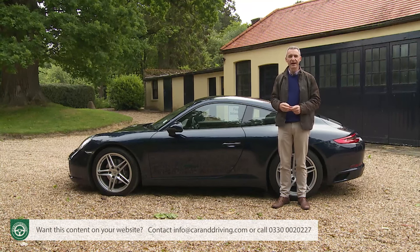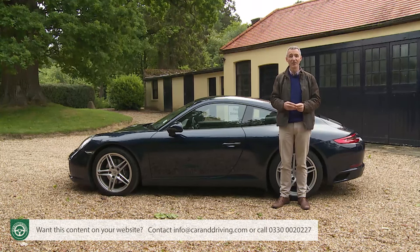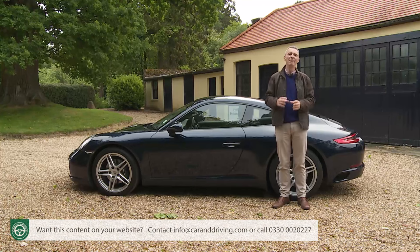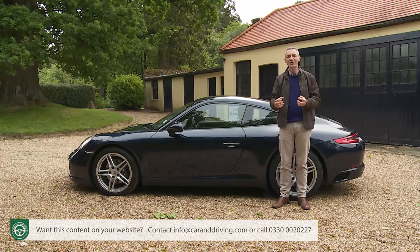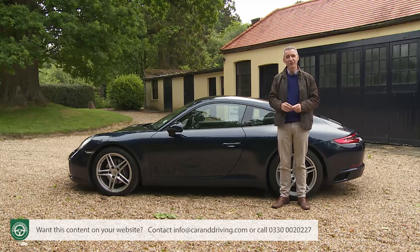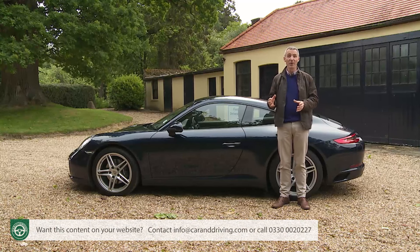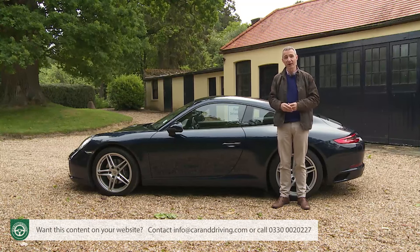So what else? Well, around £82,000 would buy you either a Mercedes SL500 or a Maserati GranTurismo, but in both cases, you're getting more of a grand tourer than a feelsome sports car. To some extent, the same is also true of an Aston Martin V8 Vantage or a BMW M6, and they're both priced close to £95,000.